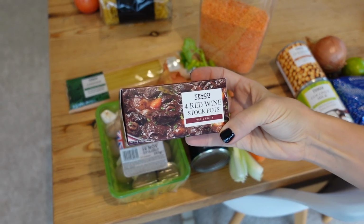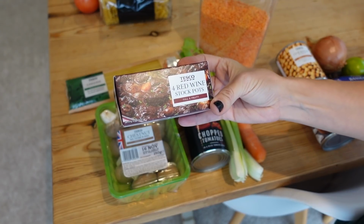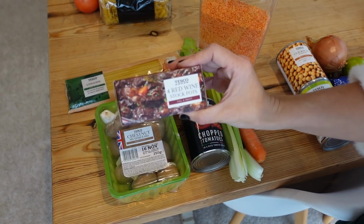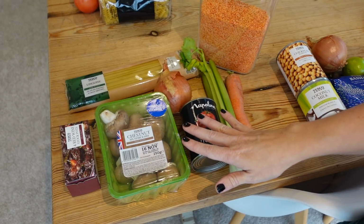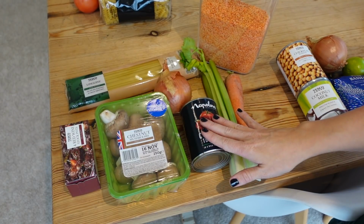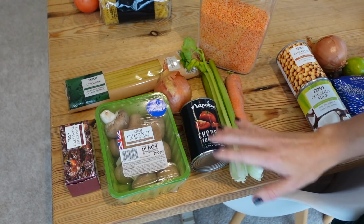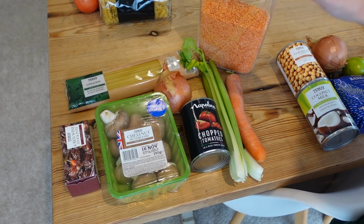These are red wine stock cubes. I didn't actually know these even existed until someone commented and told me about them, and I'm so excited to try these out. So I didn't get these in this shop, but I'm going to be using one of those stock cubes in this meal as well. I will also be using some fresh thyme, some olive oil, and I've got some Parmesan cheese left over in my fridge already. So this is going to make a really, really nice and healthy veggie spag bowl.